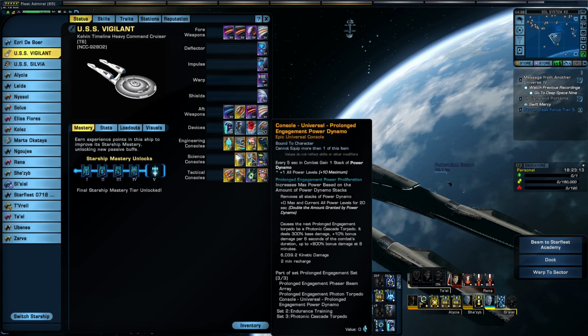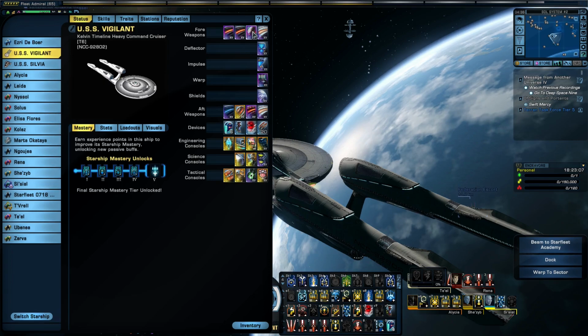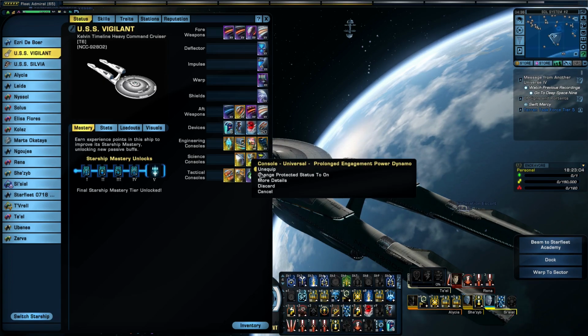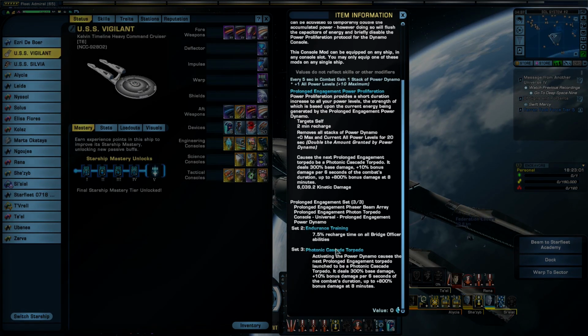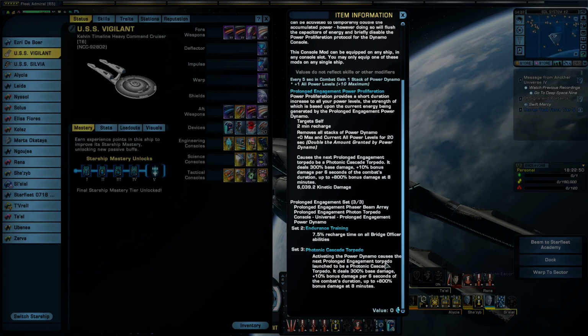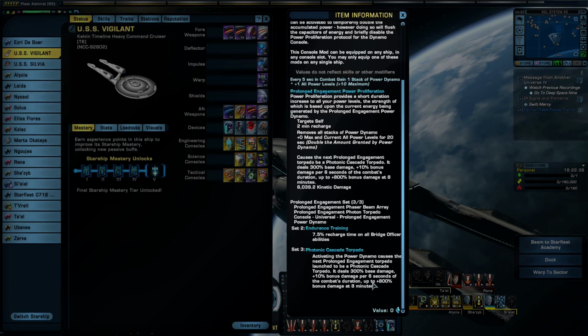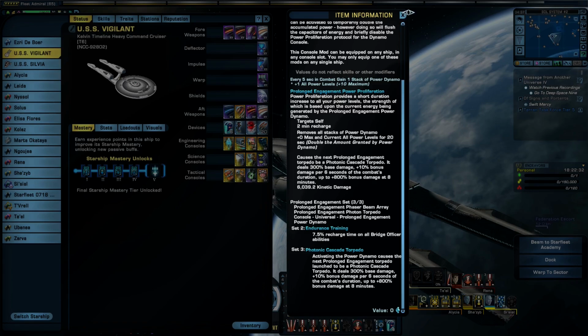I'm running the universal prolonged engagement power dynamo, which is part of the 3-piece set actually. So I have actually got a 3-piece set. So the 3-piece set with the prolonged torpedo, phaser beam and the dynamo gives us: activating the power dynamo causes the next prolonged engagement torpedo launch to be a photonic cascade torpedo. It deals 300% base damage, 10% bonus damage per 6 seconds of the combat's duration, up to 800% bonus damage at 8 minutes. That's quite cool, isn't it?